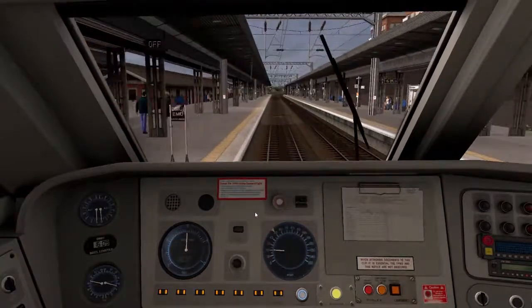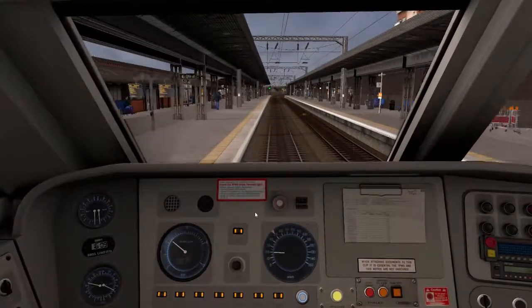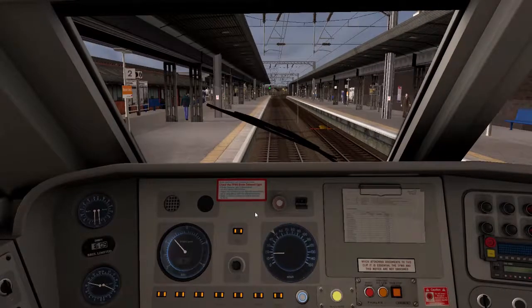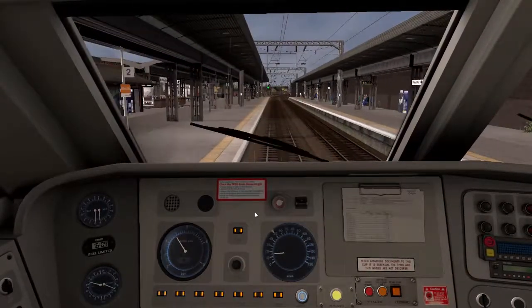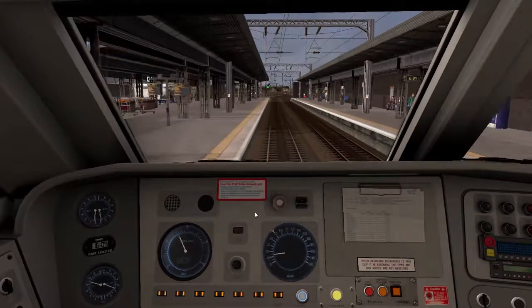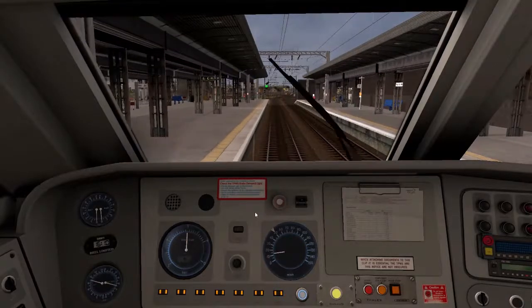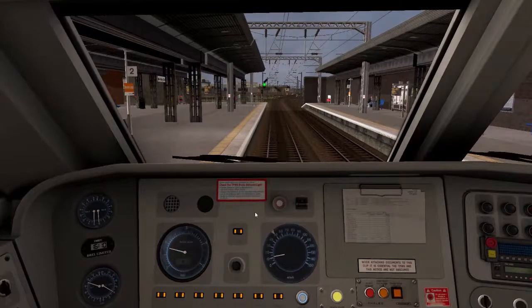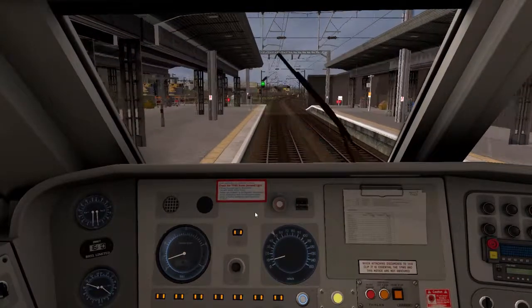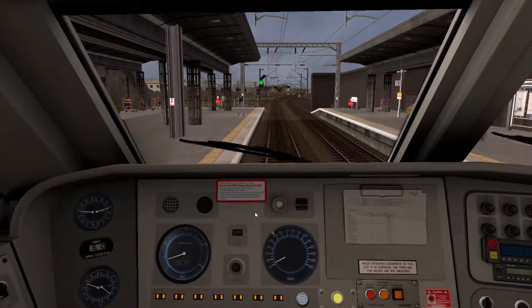There's an EMU stop sign. Looking for the HST stop sign because they're normally approximately the same length. Oh, I don't think there is one. I'll just stop here. Oh, it's there. And arrival at Marsden.